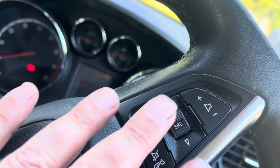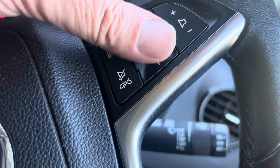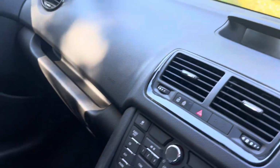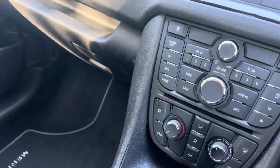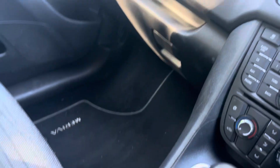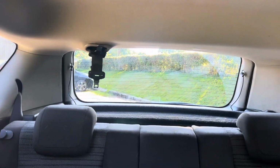You can also mute the stereo to speak on the phone, and you can control the stereo on the steering wheel. It's got a 5-speed manual gearbox, electronic handbrake, and dealer fitted mats front and rear. And just to have a little look in the back, you've got some great leg room, and you've actually got quite a decent sized boot as well, and that hanging from there is the middle seat belt by the way, in case you were wondering.